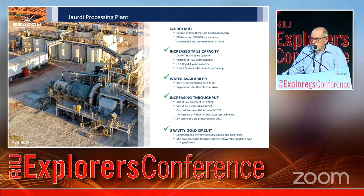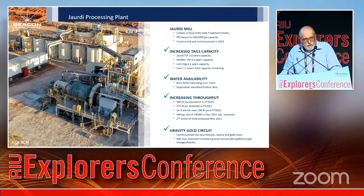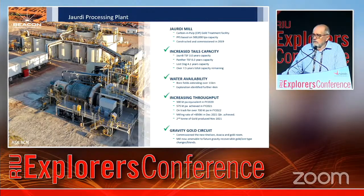Quite a unique ore, didn't need a gravity circuit. In fact, when we ran the gravity circuit on the ore, I think we recovered 2 ounces in 24 hours. So it just wasn't worth running the gravity circuit. It is installed there now. It gives us a lot of flexibility going forward for different ore types.